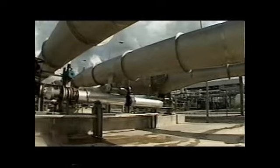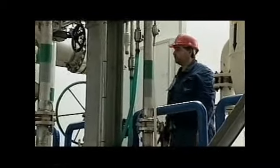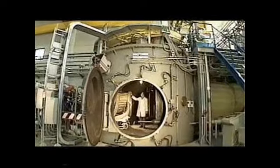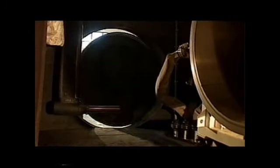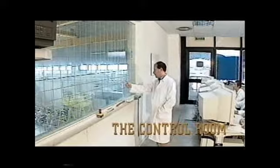Let's see how a test is prepared and performed. Firstly, the auxiliary systems are activated. Then, the final checks are done in the test chamber. After, the conduction of the operation is passed to the control room. Finally, the arc heater is turned on.